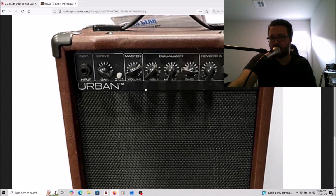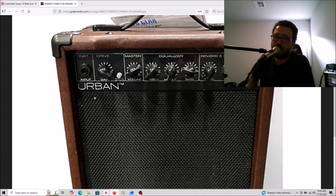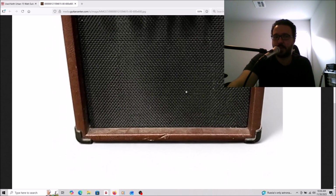The brown Tolex is kind of interesting. So it looks to be fairly feature laden. Instrument input. There's a drive gain knob, master volume, treble, mid, and bass. And then it has built-in reverb, and it has a 1/4-inch headphone out, which is useful if you have a 1/4-inch headphone. But otherwise, you would have to get an adapter for it if you're like a beginner. I don't think a lot of beginners have 1/4-inch studio headphones necessarily. And then a power switch.